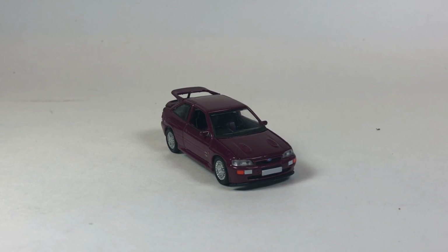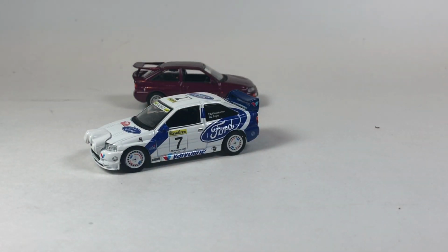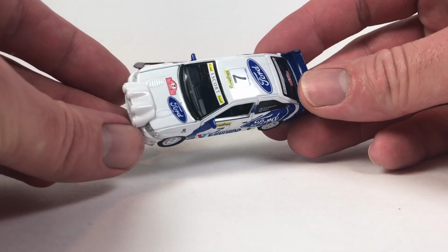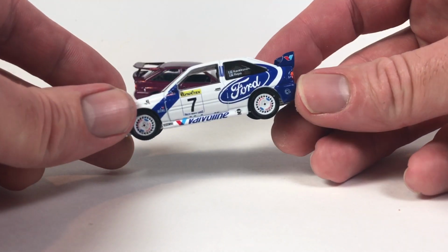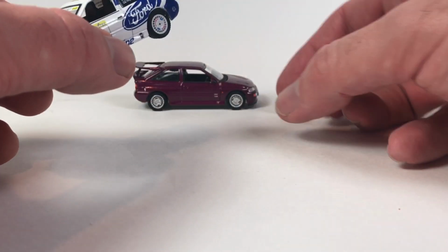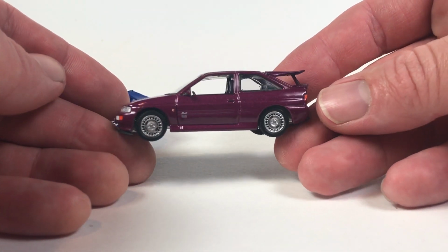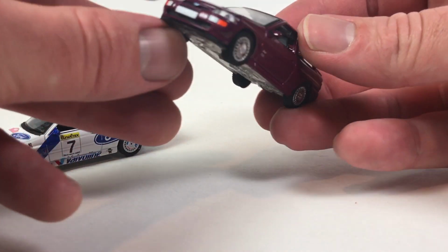So you got the 1996 Ford RS Cosworth WRC World Rally Championship. That's this thing right here. And then the other one, the purple one's the 1994 Ford Escort RS Cosworth. But yeah, these castings are some of Greenlight's finest work. I will say that without a doubt. These are more premium feeling and looking than a lot of cars out there, and they're just done very, very well.